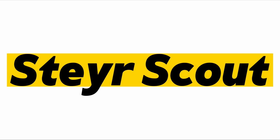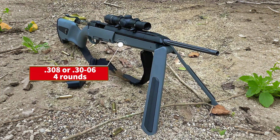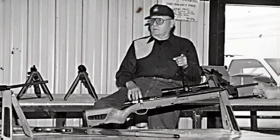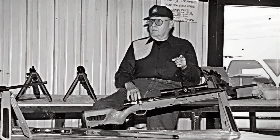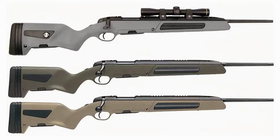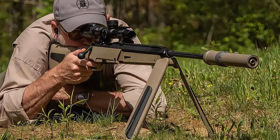Finally, the Steyr Scout, a bolt action from 1998, fires .308 or 6.5 Creedmoor with a 5-round magazine. Designed by Jeff Cooper as the ultimate scout rifle, it's got a lightweight polymer chassis, stainless steel options, and a rugged bolt. Built-in bipod and backup sights add grit.